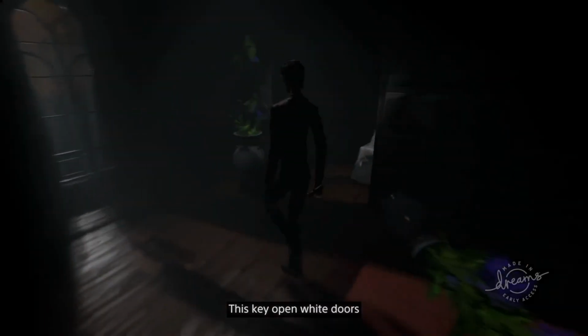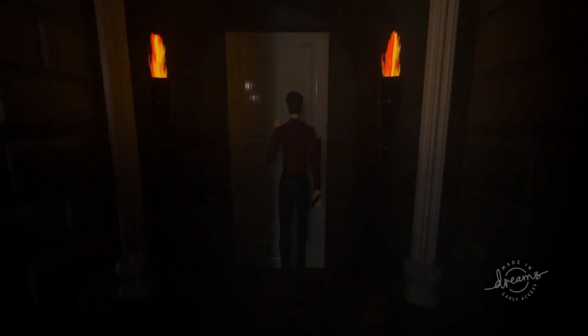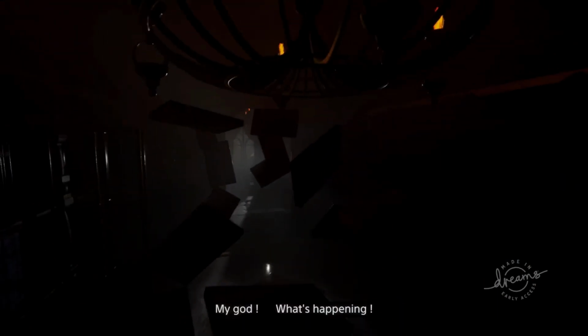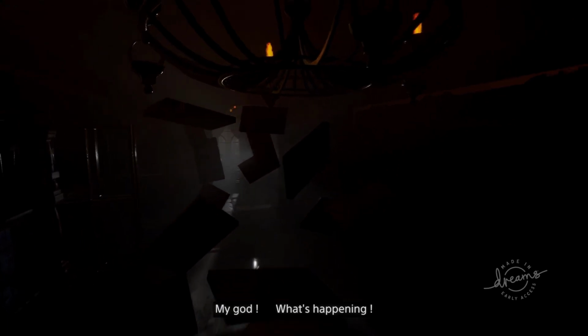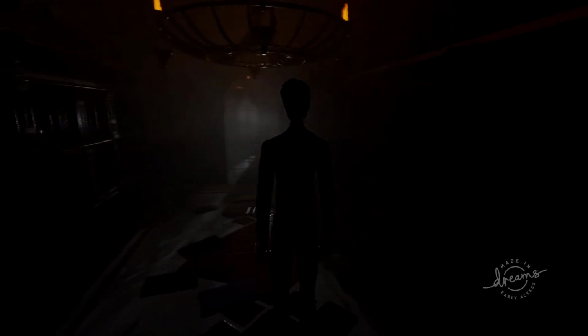Now, there was a brown door. That was a brown door, wasn't it? The white door was at this end. Oh. We are definitely in a haunted house.